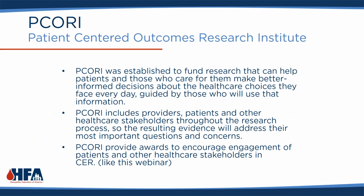As I mentioned, the PRI project is part of the PCOR Institute. So let's just go over what PCOR is. PCOR is the Patient-Centered Outcomes Research Initiative. PCOR was established to fund research that can help patients and those who care for them to make better informed decisions about the healthcare choices they face every day, guided by those who will use that information. PCOR includes providers, patients, and other healthcare stakeholders throughout the research process, so the resulting evidence will address their most important questions and concerns. PCOR provides awards to encourage engagement of patients and other stakeholders in CER, just like this webinar.